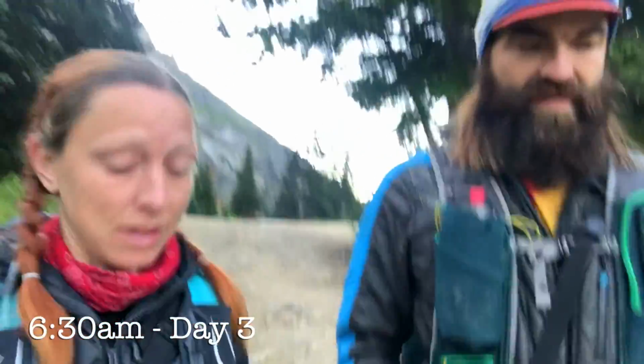Day 3, and we're headed up our second 14er, Mount Sneffels. And a little over, I think, 14,150-ish feet. Gonna do a fun little ridge to the summit, and maybe even come down that way. We'll see. Yay! Let's go!